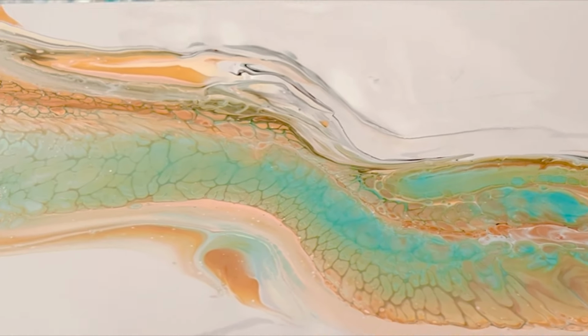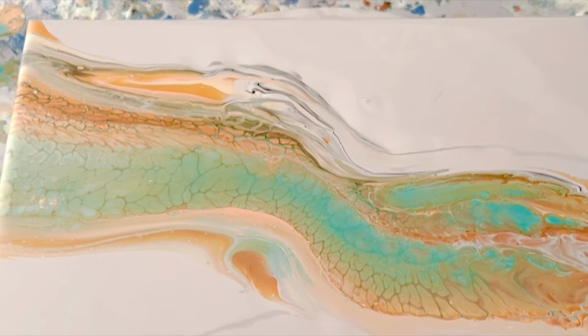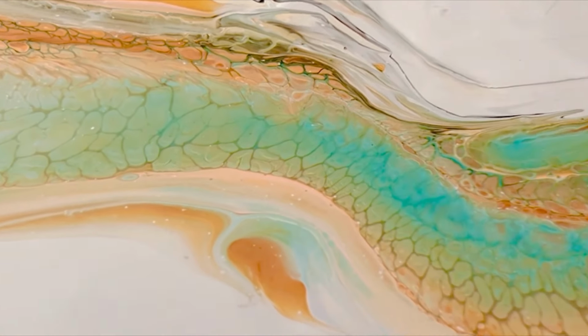Whatever you do, just enjoy what you're doing. It's just the most magical process, using fluid art on canvas or on any particular surface that you fancy.